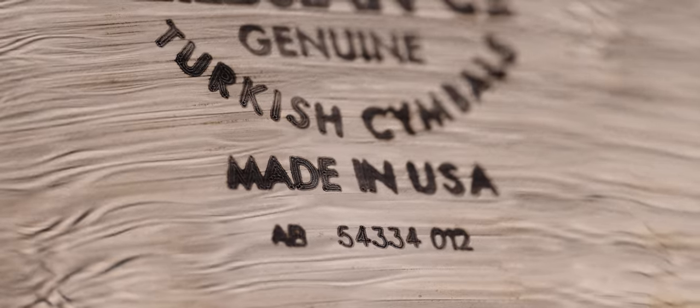Let's move on to the second Mega Bell. This is my Z3, which I've been using for over 10 years now. It weighs exactly 4,005 grams. The laser engraving shows the code AB, meaning that this cymbal was produced in 2012.